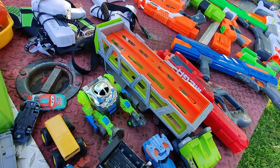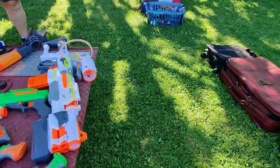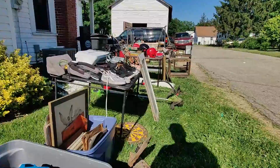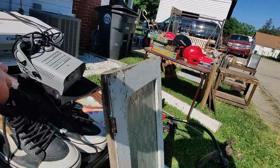Not that I know what every Nerf gun's value is, and I don't sit there and look up all of them. That one right there at the end, not sure. Could have been a good one. Over at this sale, I was across the street. I got this Saw mask. I've sold those before. You get pretty decent amounts of money for them.